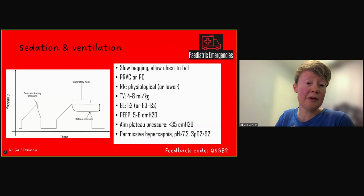So you'll be wanting to obtain permissive hypercapnia. You won't be wanting a normal CO2. And in the expiratory CO2, you'll be wanting to aim for less than 10. If you were to try and gain a normal CO2, then you would likely cause barotrauma, which wouldn't be good for the patient. And you'd want to aim for a pH of greater than 7.2 and SATs of over 92.